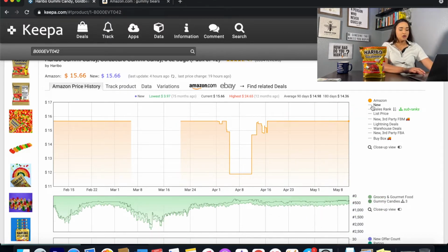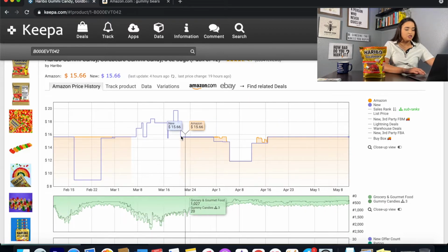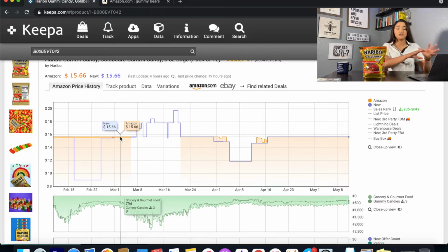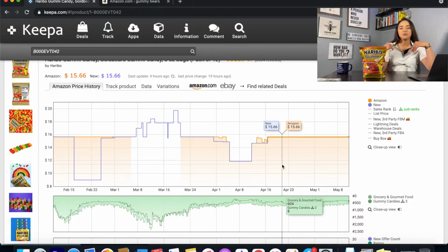Now the next one is new. This just means that this was the lowest new price. Whenever you see a price on the chart, just know that that isn't the price that it was currently sold at. That is the lowest price at that specific time that it was selling for. That is one key thing you want to understand, because when I first started using Keepa, I thought the price they were showing was exactly the price it's selling at. But remember that whenever you are selling a product, the buy box is actually rotating between sellers.